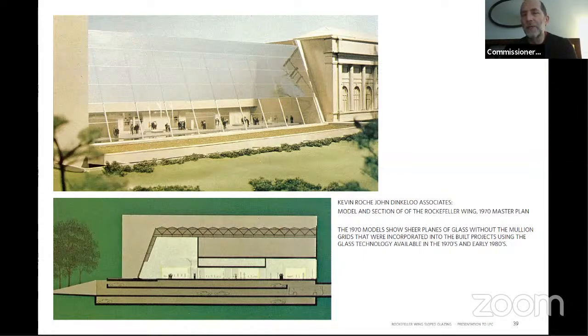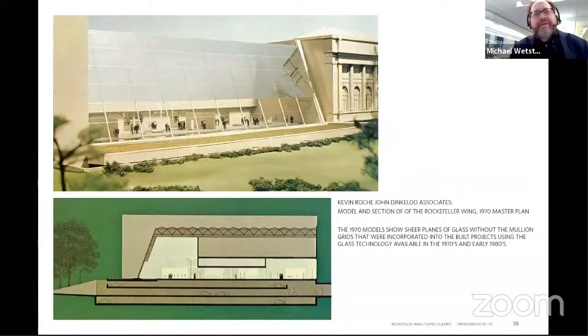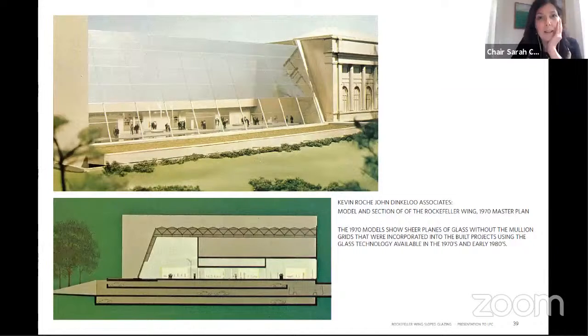Was there any discussion in the resolution to approve this addition of the mullions, either of their scale or of their relationship with the existing building? Was there any commentary at all about that design? I do not know the answer to that question. Does the staff? Corey, I don't know if you can speak for the staff.